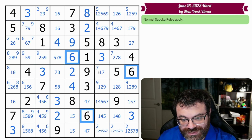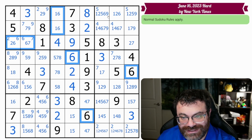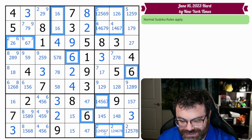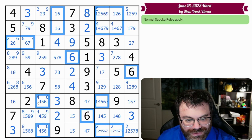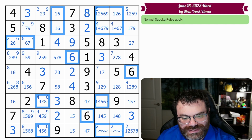No, don't see anything. 6s. Surely I'll see something. Maybe not. Maybe this isn't what I'm trying to find. 6s go here. 6s go here. Oh, I have these 6s corner marked. Yes. Finally found it. Okay.